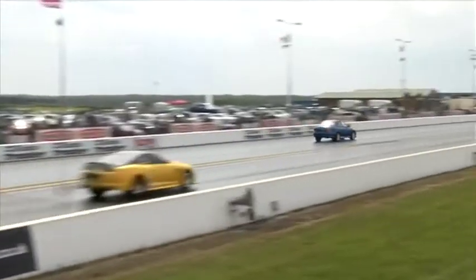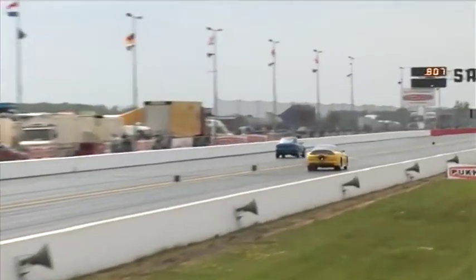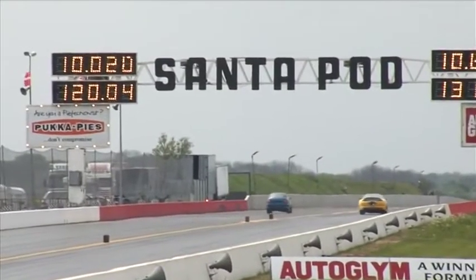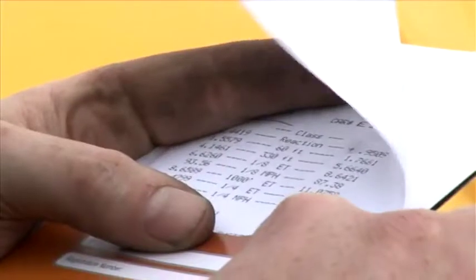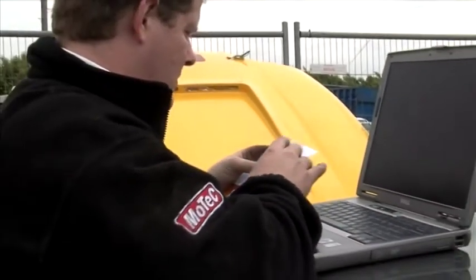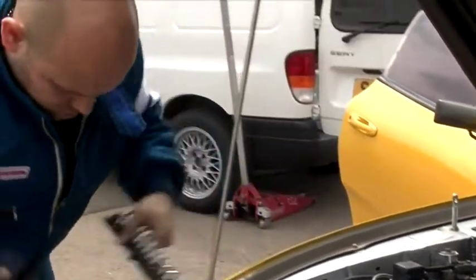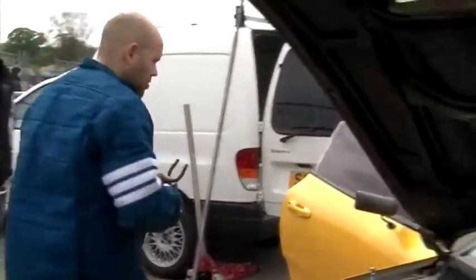Steve Geary nails it off the line, but D obviously just making sure that everything's holding together on the back end of his machine, and it certainly is. He's put his foot down now, and the MPH building up massively at the top end of the track. Well, comparing the timing tickets and entering that into the laptop, there's the man himself, busy with the spanners.